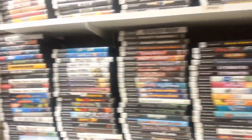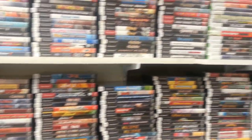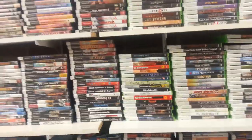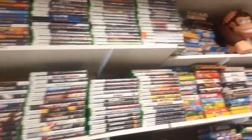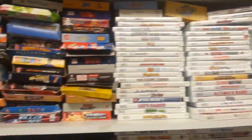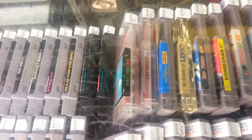I'm only showing you about a quarter of the PS2 games that they have. What gaming store wouldn't be complete without a bunch of 360 games sitting on the shelves? Now that's an impressive amount of Game Boy and Game Boy Color games complete in box. This could be possibly the only store I've ever seen that actually sells homebrew games in their cabinets.